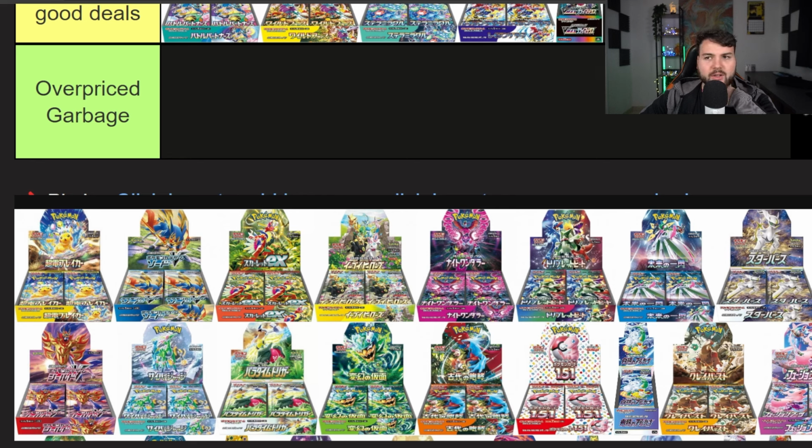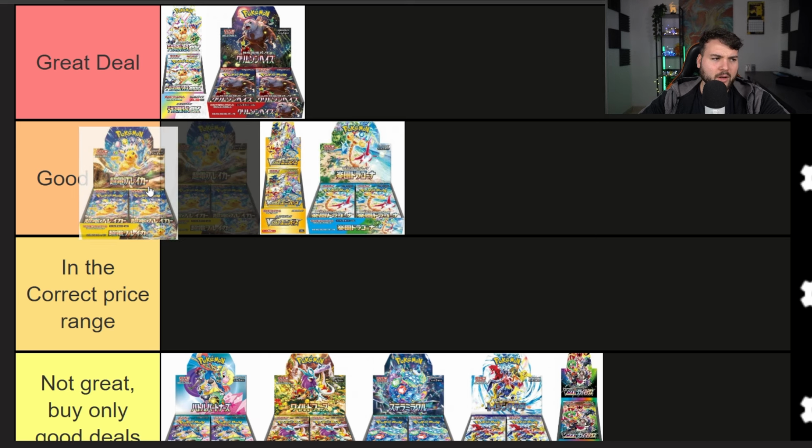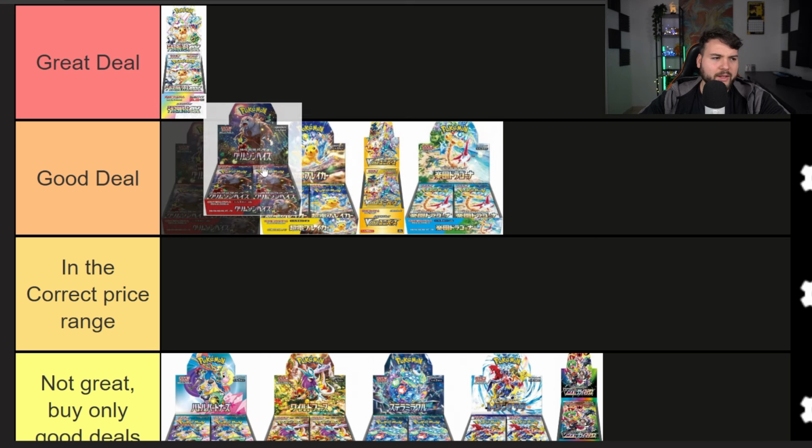So we've got what is it called? Super Electric Breaker in Japanese. Okay, we all know the hype of Pikachu. This is the Surging Sparks Pikachu. It's going for $250 for the card in the Japanese version. This booster box is around $60 to $70. We've got the Milotic 2, the Golden Pikachu, the Hydreigon, Jasmine's Gaze. I think this is a great box. I don't think it's that expensive, honestly. I think it's pretty correctly priced. I'll definitely put this here.